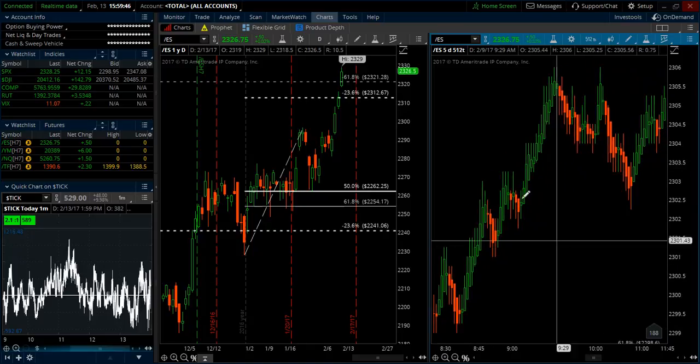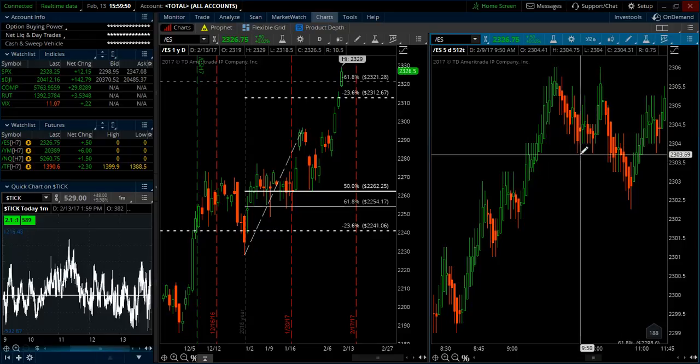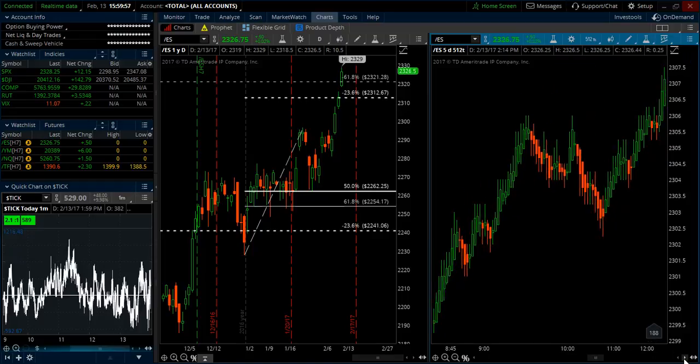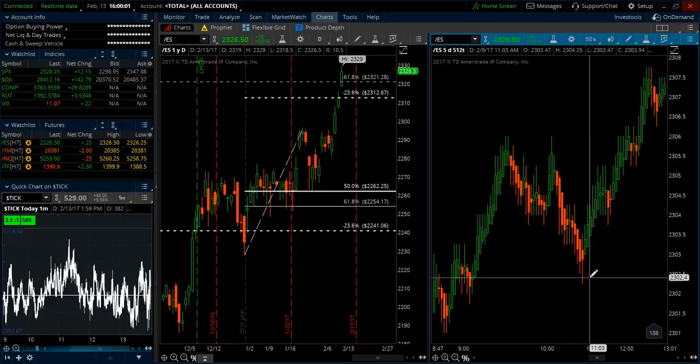Until the market makes a new high, pulls back. In this case, it does not make a new high, so just leave my stop alone. And then, so we had a double top, the market pulled back.